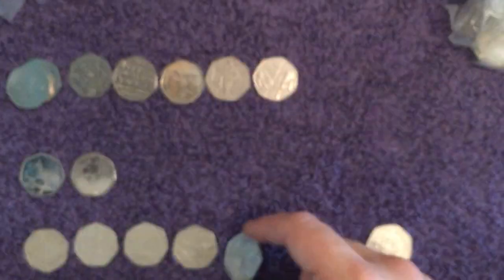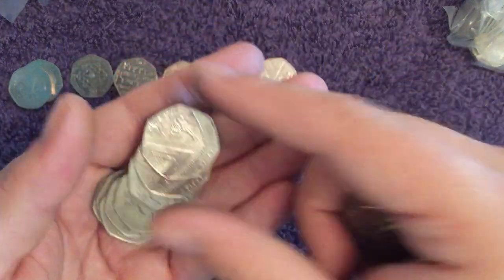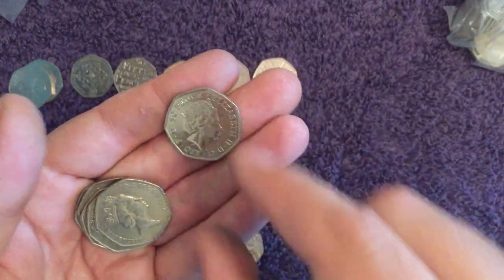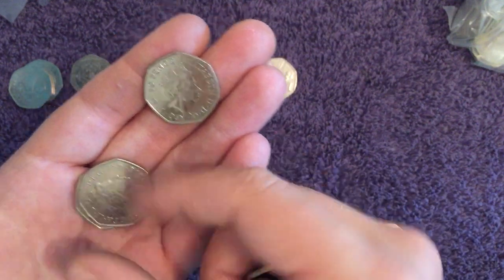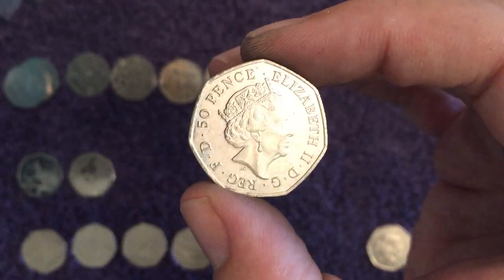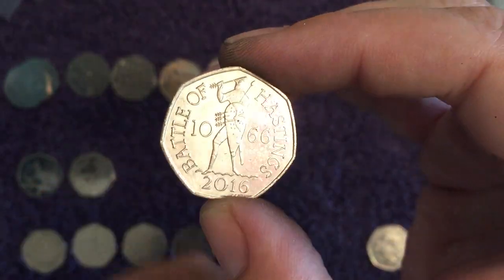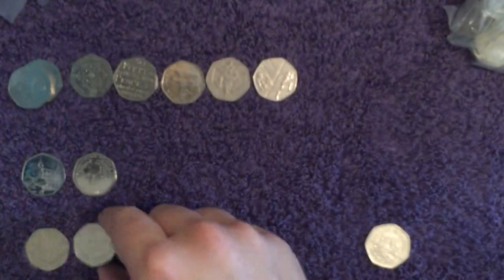Snacks is snoring. He's had enough. We're finding stuff now, Snacks. Wake up. What's that going to be? Battle of Hastings, is it? Yeah. Another one. Another 63k in the bank. Boom.